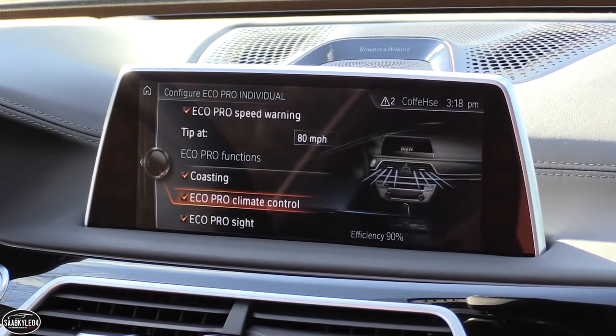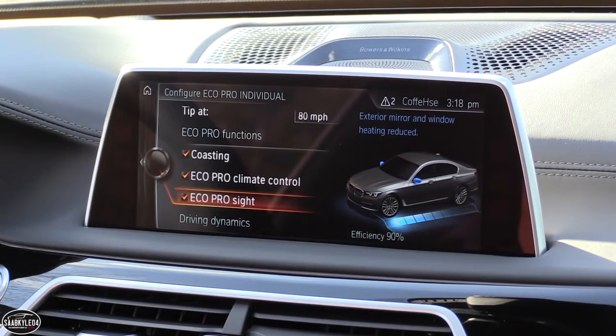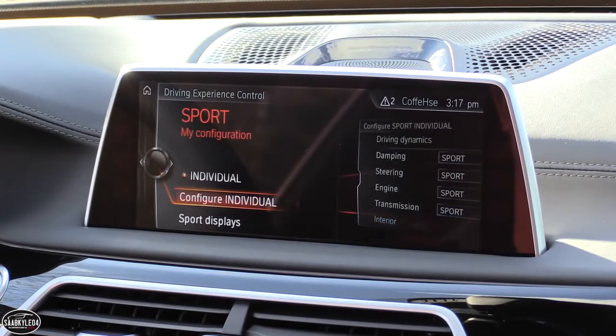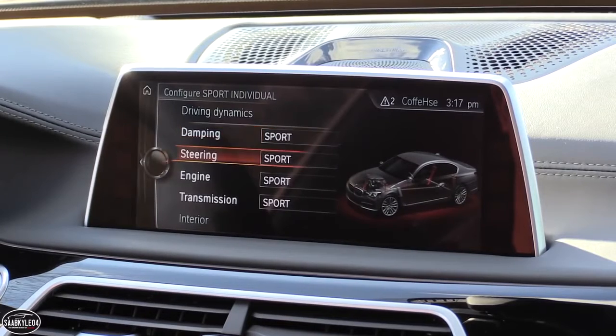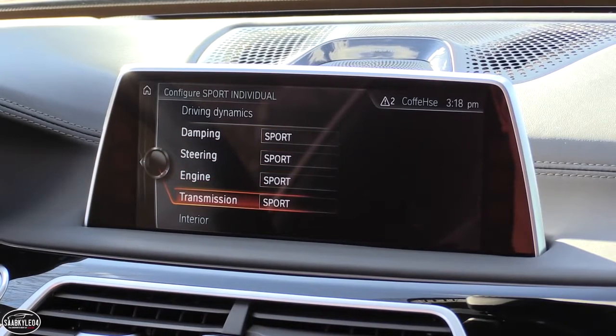Providing an aggressive soundtrack to match is a stainless steel Alpina sports exhaust system. Along with reducing back pressure and weight, it incorporates active exhaust valves to adjust the level of sound based on which drive mode you're in. In other words, the car remains quiet in comfort mode, but becomes louder when set to sport mode.